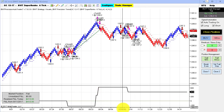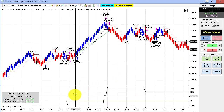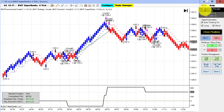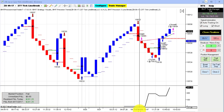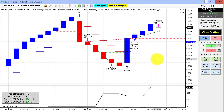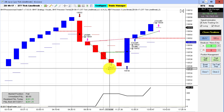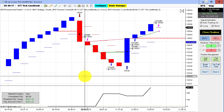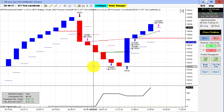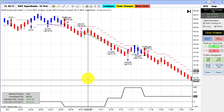Okay, next up is the gold on the Super Inco 6-tick. We've seen the gold quite a bit lately, and today's no exception. 410 on 2 contracts. Very good for the gold. Okay, next up is the bonds on a 377-tick line break chart. This has been really consistent. I think we could make better settings here, even if I just took 2 contracts off at the first target. But it's on the plus side of the ledger again, and we've seen it quite a bit. So quite good for the bond.